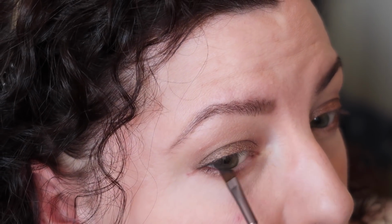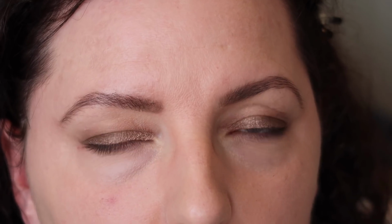I'm a massive fan of a powder liner. It's a lot more forgiving than if you were to use a liquid liner.